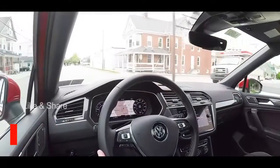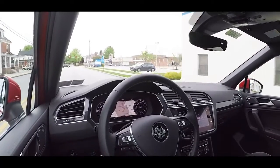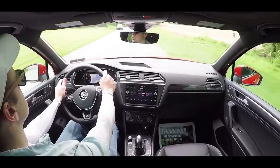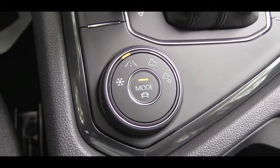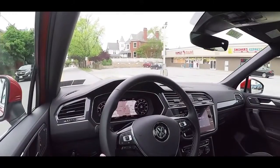It is a noticeably heavier weight to the steering wheel, which I love. I always prefer a heavier weight to the steering wheel. It makes you feel more in control of the car, but definitely a fan of that Sport driving mode, I gotta say. In addition to that, if you turn that circular dial to the left and to the right, there are different terrain select modes, giving you snow, normal, and off-road. That is pretty nice as well.